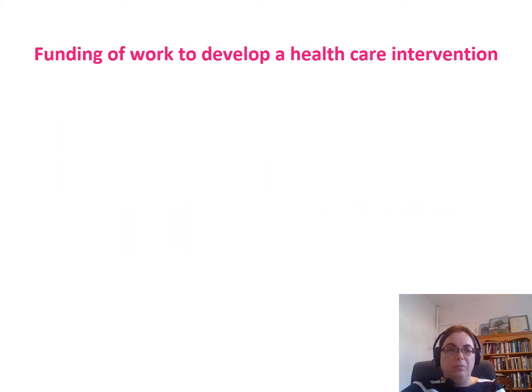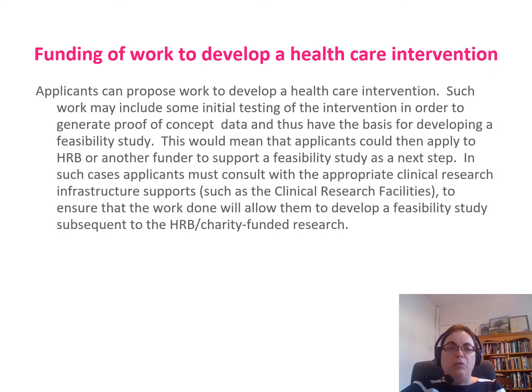However, applicants can propose work to develop a healthcare intervention. Such work may include some initial testing of the intervention in order to generate proof of concept data and thus have the basis for developing a feasibility study. This would mean that applicants could then apply to HRB or another funder to support a feasibility study as a next step. In such cases, applicants must consult with the appropriate clinical research infrastructure supports, such as the clinical research facilities, to ensure that the work done will allow them to develop a feasibility study subsequent to the HRB or charity-funded research.